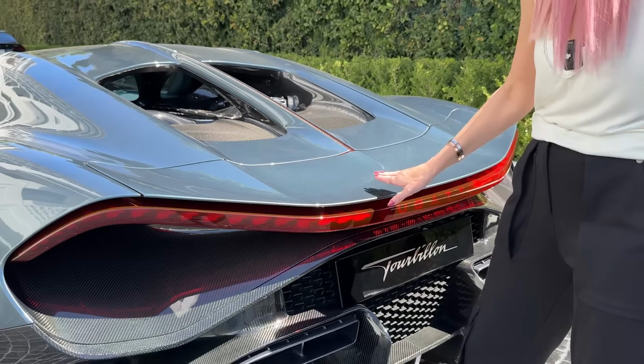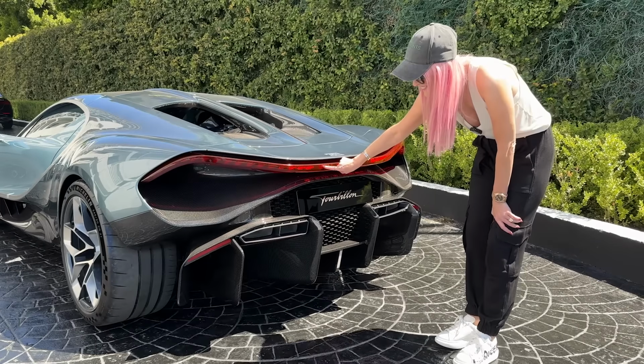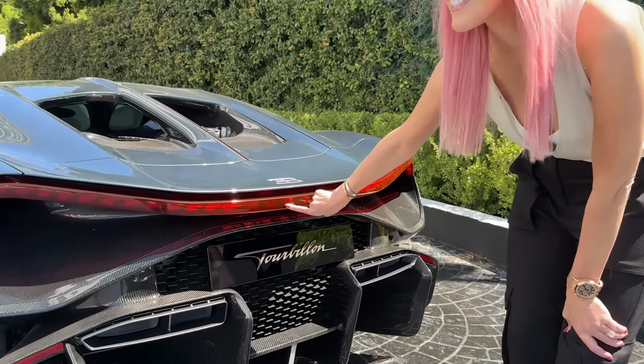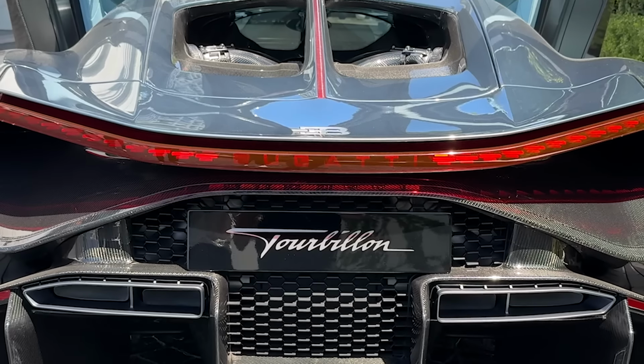Gorgeous. This wing does move. At the moment it doesn't. And what I also love is the Bugatti lights up. This right here on the back, Bugatti lights up.